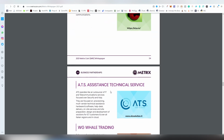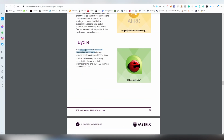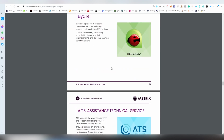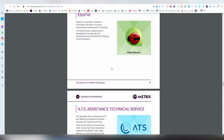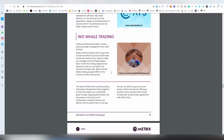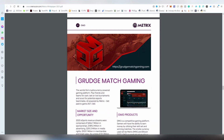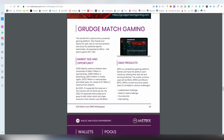And yeah, telecommunication services, including international roaming and IT solutions, 4G and GSM 900 roaming communications. Being able to pay your phone bill with Metrix would be a huge use case. In certain parts of the world, like Africa, phone plans are very valuable, sometimes more valuable than the actual national currency of their country.